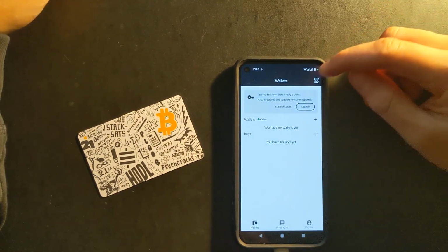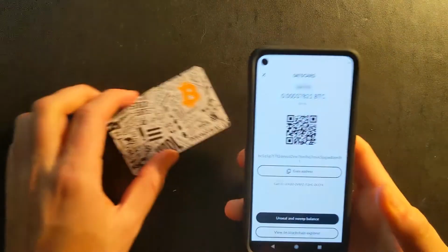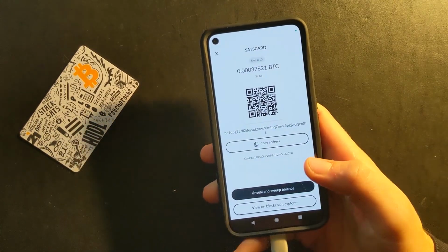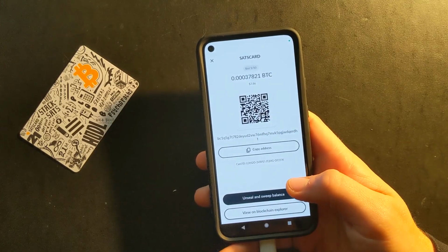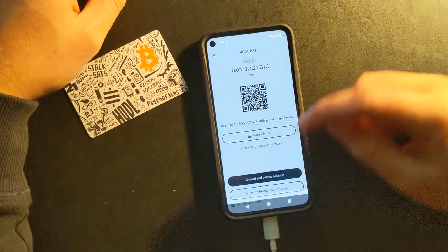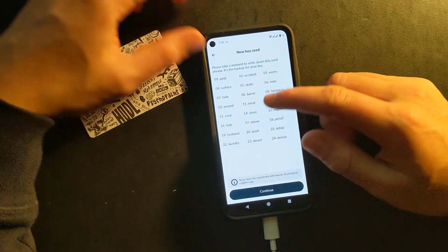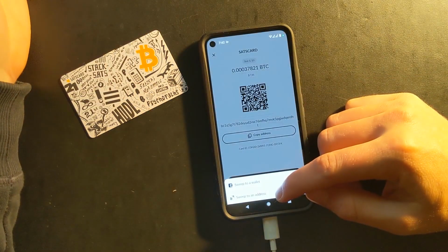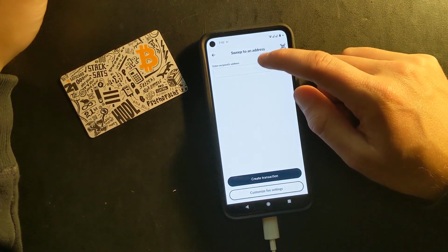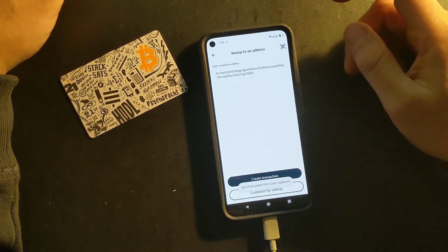So to do that, we are going to press NFC and just hold it near. It then pulls up our entire balance, and it allows us to sweep the balance of the Satscard. So you can either create your own wallet on Nunchuck, or for me, I already have a Bitcoin address, so I'm just going to press sweep to an address. I'm going to paste in the address I've already copied from my other Bitcoin wallet that I have.